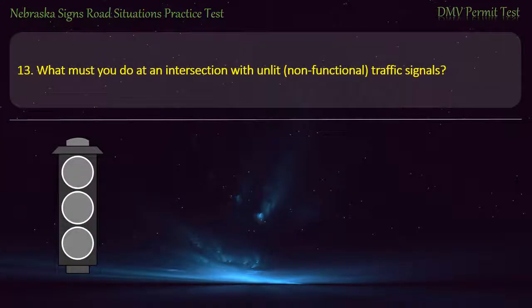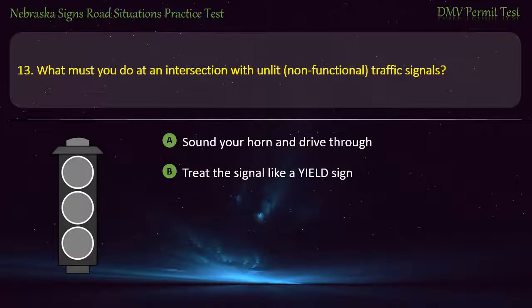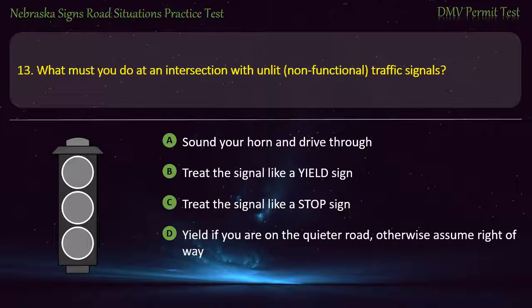Question 13. What must you do at an intersection with unlit, non-functional traffic signals? Sound your horn and drive through. Treat the signal like a yield sign. Treat the signal like a stop sign. Yield if you are on the quieter road, otherwise assume right of way. Answer. Treat the signal like a stop sign.